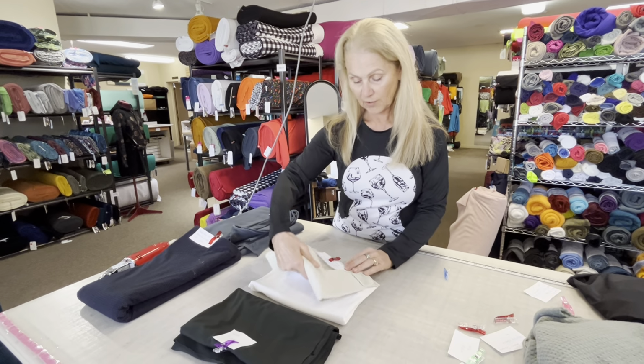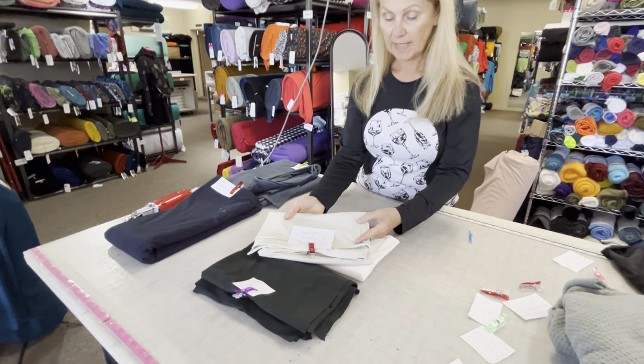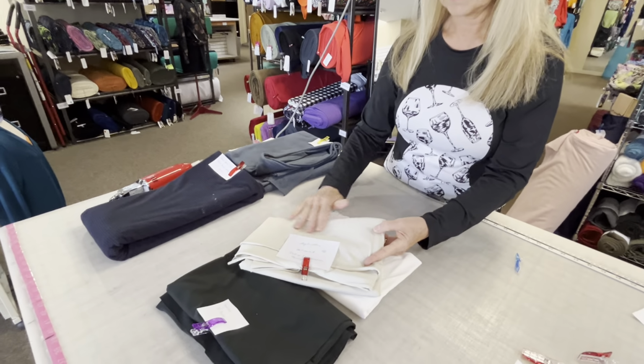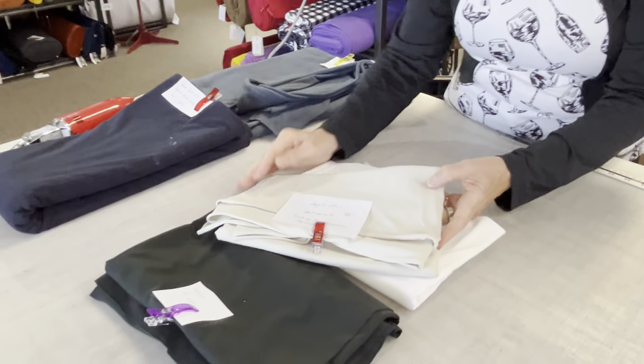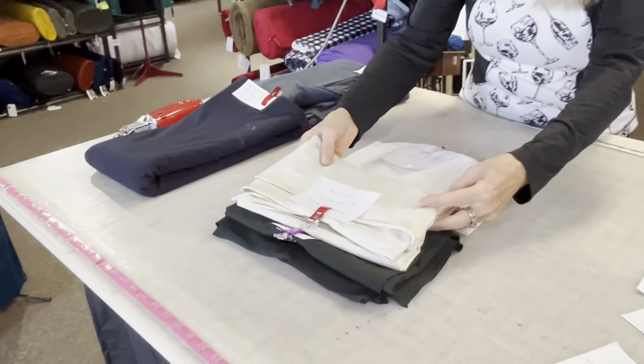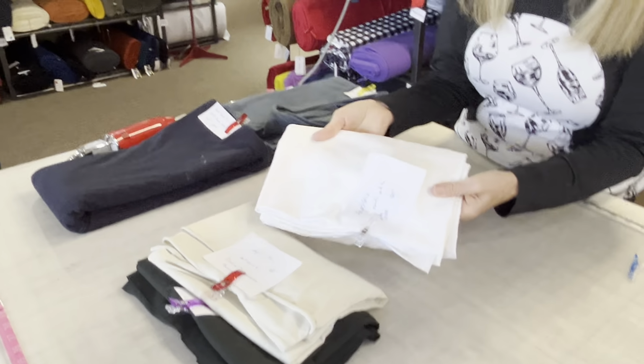Next up we have oatmeal in Angelskin, which is a new color to us. And very, very nice, well, I mean, it just looks like oatmeal. Everybody knows what oatmeal looks like. It's that color. And we also got a white color, which we call optic white.